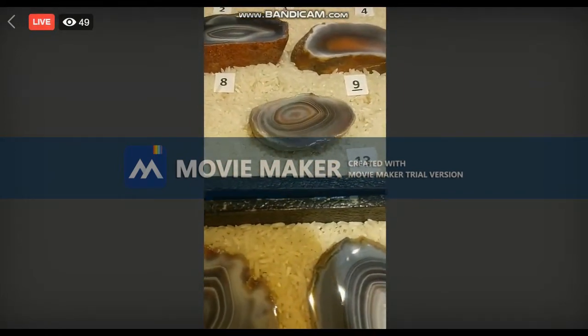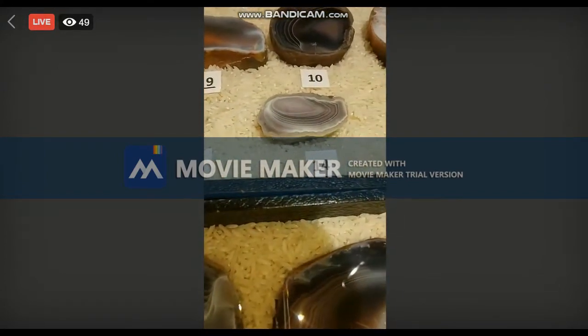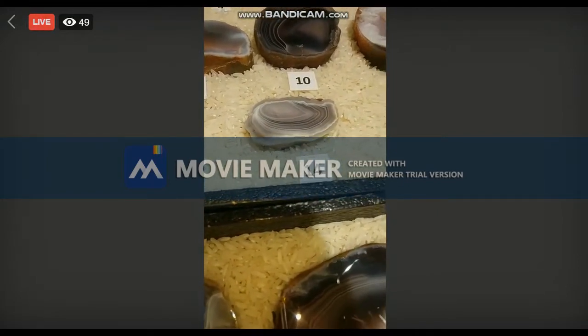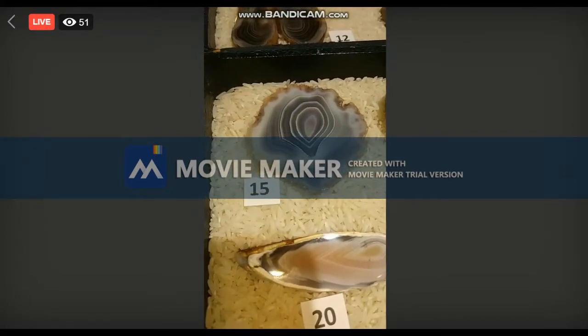Number 13, $15 for that one there. Full center, banding to the center. Number 14 is the first pink Botswana that we have featured here. That's that other type of Botswana that was available way back in the 70s. I have a few of them through these trays. We'll get to a few more.